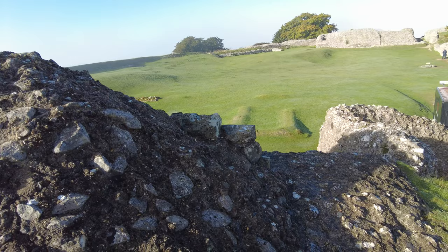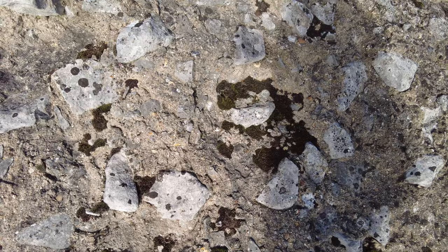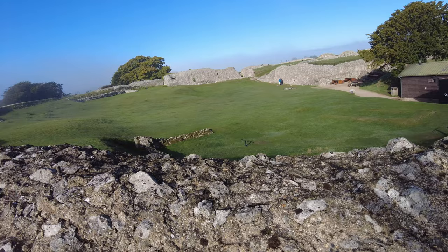Now you're going to notice lots of flint, and that's because this packed the stone walls. The worked stone has long been removed, and we'll take a look at the reason for that later on in our tour.